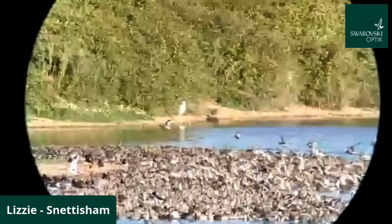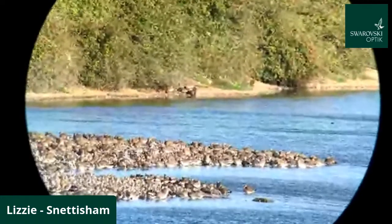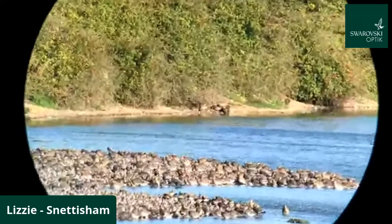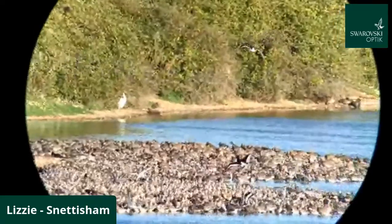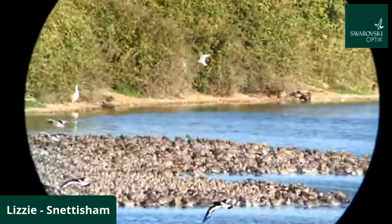So here we go, a few more coming in. More movement going on out here. You probably won't be able to hear it very well, but as the tide comes in, the waders start calling really loudly to one another and the noise starts really building, always with anticipation and excitement that something is going to happen.